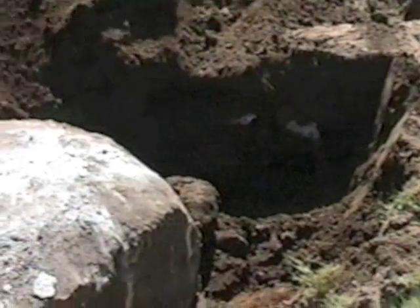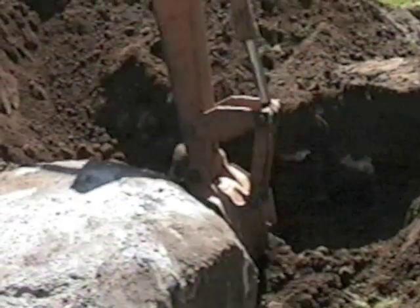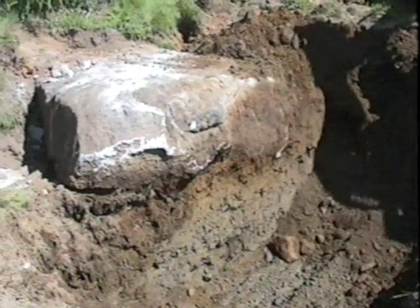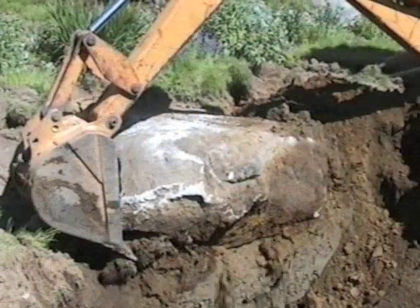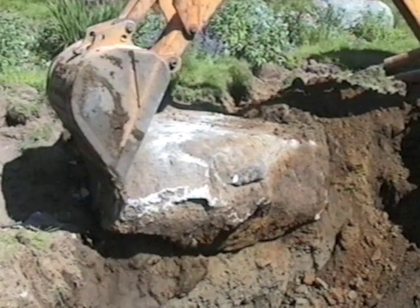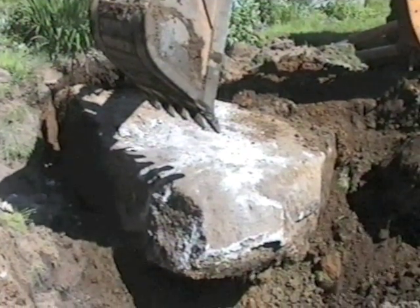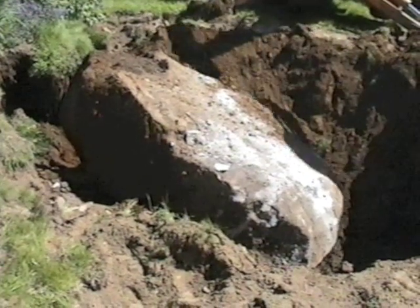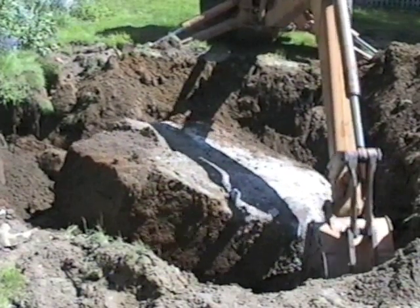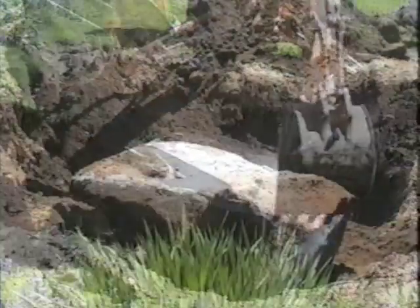Right now, we're trying to dig a huge hole next to this rock that we can't do anything with, and I hope that we can push it into the hole and thus bury it below the grade so we can plant grass on top again. Oh, the hole's getting pretty big now. Let's just hope we can move the rock into it. A little at a time, a little at a time. There we go. Now we can bury it again.